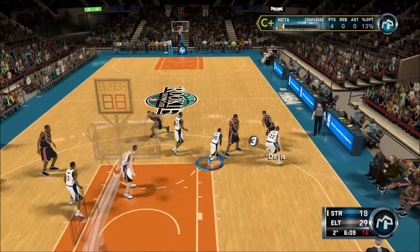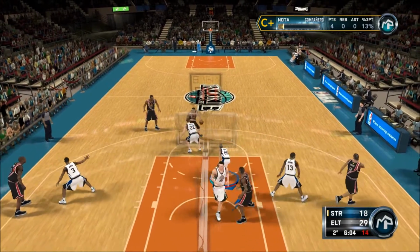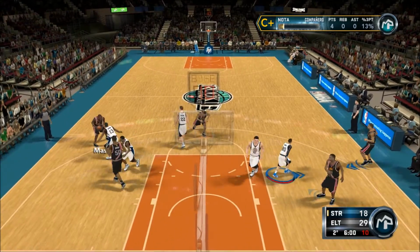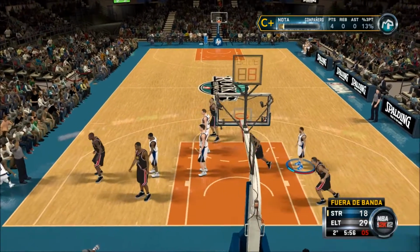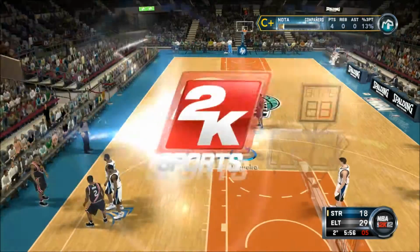Outside, Davis. Right side, Davis. Now the pass to Mason. Pass to Brown. Working on Martin. The dive for the ball. Out of bounds. They'll keep possession. The Stars making a switch here.